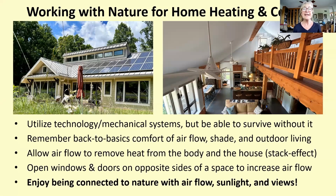We need to not forget about the back to basic comforts of airflow, shade, and outdoor living, my favorite. Allow airflow to remove heat from the body and the house with the stack effect. And don't forget to open windows and doors on opposite sides of a space to increase airflow if your HVAC system is not on, of course. Enjoy being connected to nature with the airflow, sunlight, and views.